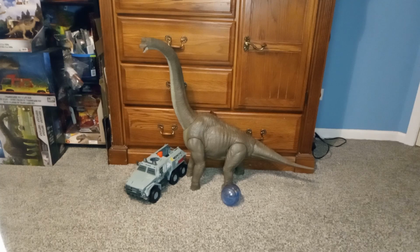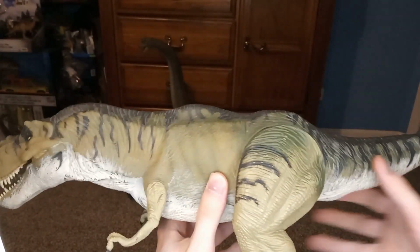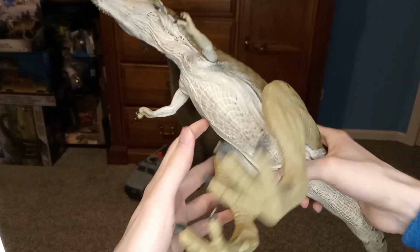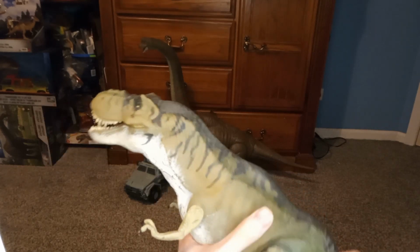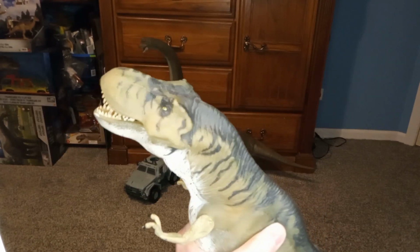Next, we have one of my favorite additions to my collection. This is the Thrasher Lost World Tyrannosaurus Rex. As you can see, it is here in the flesh. It's kind of old, to say the least. It's 25, 26 years old.